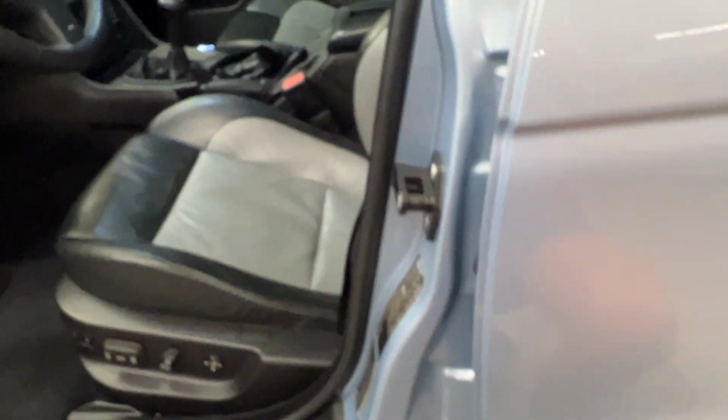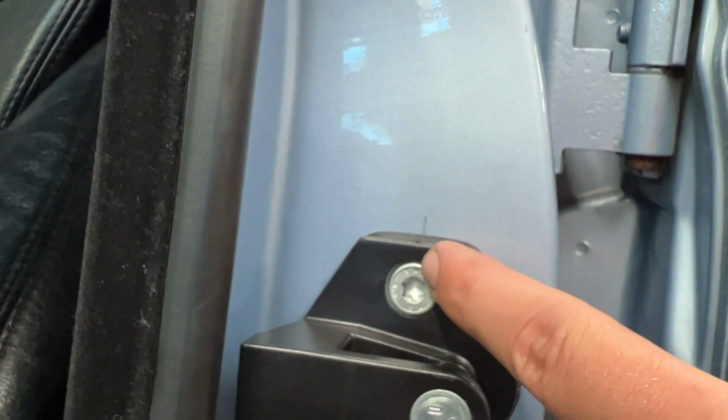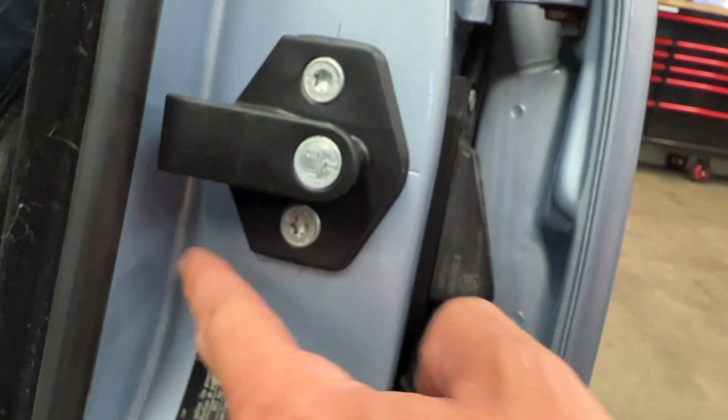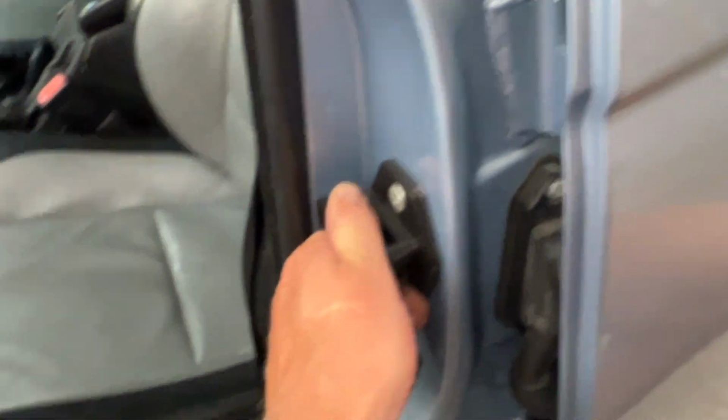Then there's actually a procedure for aligning the striker plate. And you pretty much line them up. See these little ticks in the chassis? Anybody ever notice that? Pretty much all cars have this. A little tick, a little notch there, and it matches up with the one here. So line them up for the most part, and then just snug these down so you can still grab this and move it by hand if you really try to.